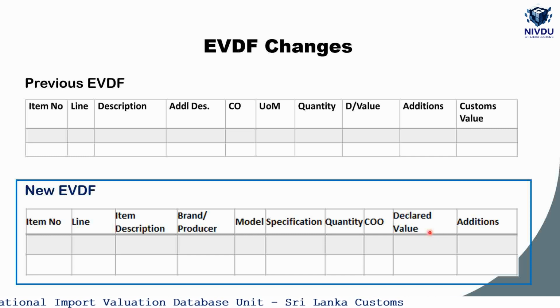In the additions column, you should declare all additions that are not included in the invoice. These additions are detailed as adjustments in Article 8 of Schedule E of the Customs Ordinance. Examples are royalties, packing costs, container costs, and so on. So, as a rule of thumb, the electronic value declaration form should have the same or a greater number of lines as the invoice. This will be checked individually later.